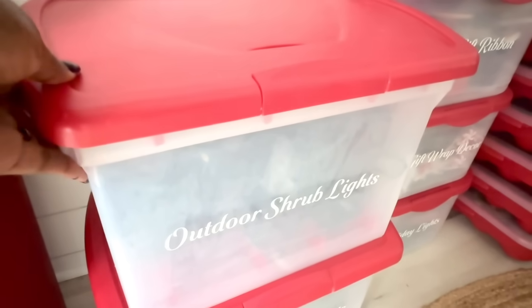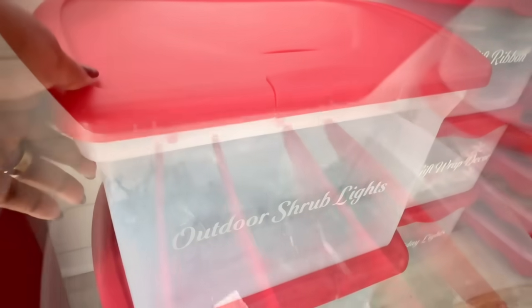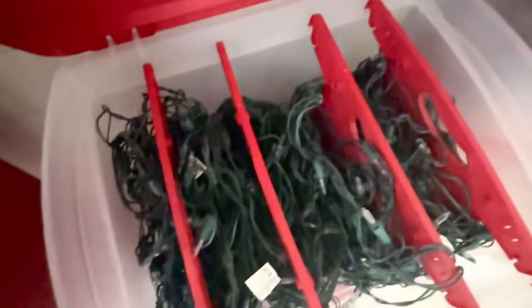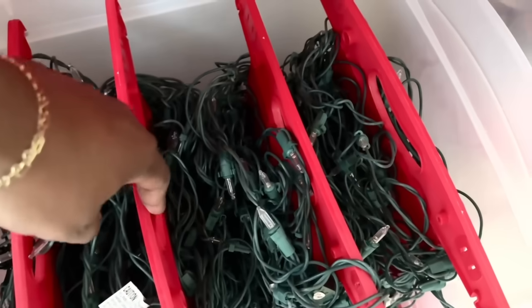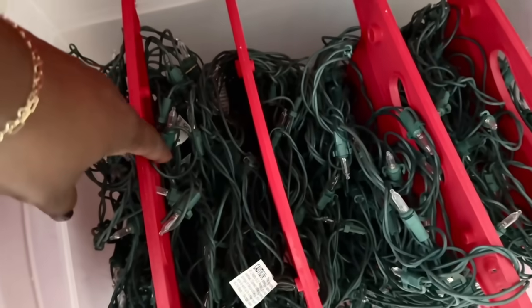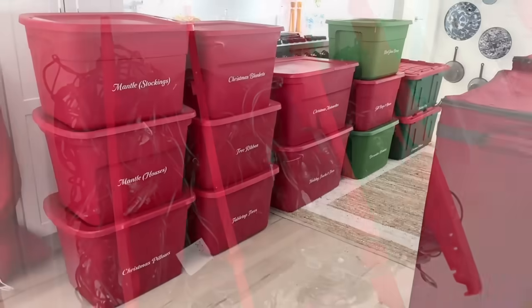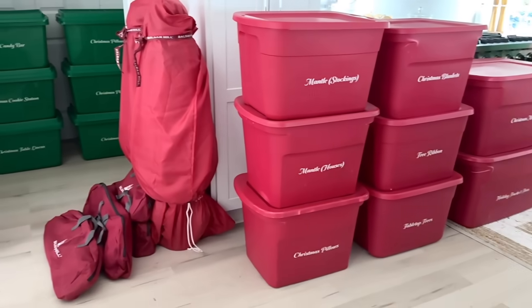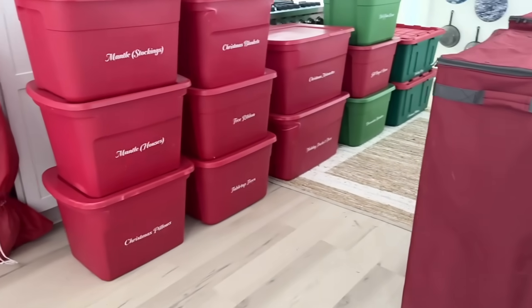Now, Mike and I, we don't do a lot of Christmas lights outdoors or anything like that, and our trees have built-in lights. So this is all we have, and it's for our shrubs. We have 8 shrubs that we put 8 of these net lights on, and so this is perfect for that. And again, we moved into this house about 2 years ago now, and so I did adjust our Christmas storage a little bit to fit this house. So that's why it's important to declutter and reassess every year before you store everything back in the attic.